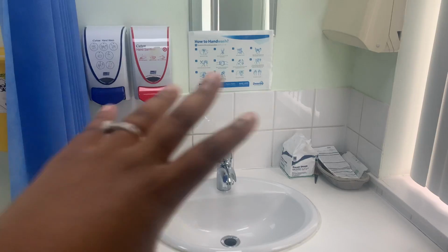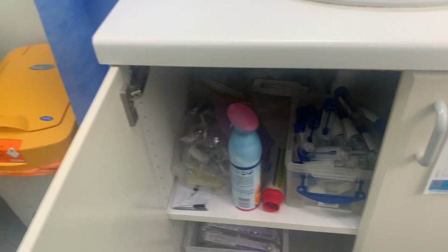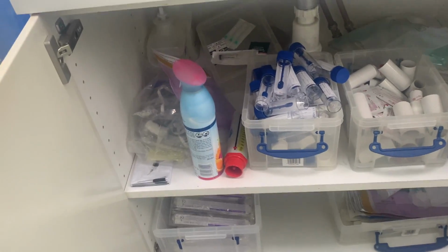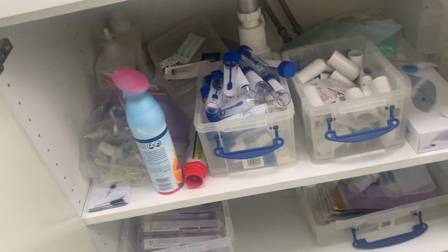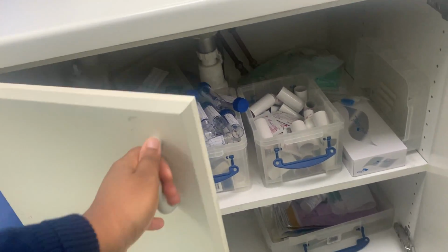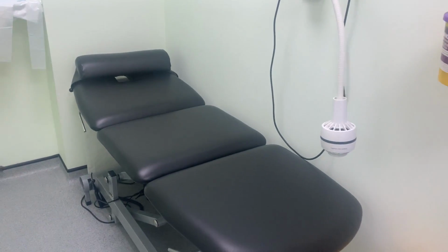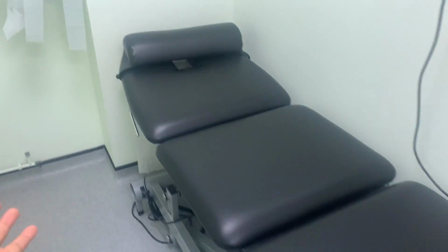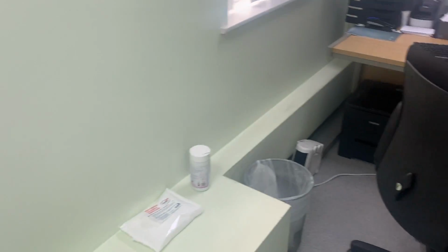This is self-explanatory, where you wash your hands and stuff. It tells you how to wash your hands as well, in case you don't know. Here in this cupboard, I've got my air freshener because sometimes you need that. I have a speculum here, swabs, urine bottles, stool bottles, and all of that down here as well. Clinical waste bin, sharps bin, which I hardly take bloods here anyway, but this is the bed for examinations with the light. Before my examinations I would put my tissue on the bed like that. But yeah, so that is my office. Quick overview, decent sized, happy with it.